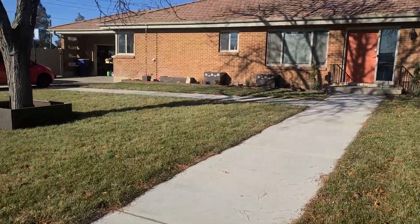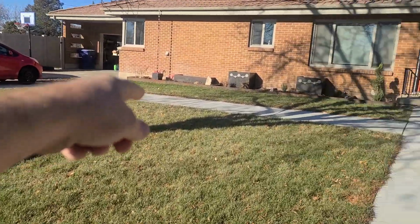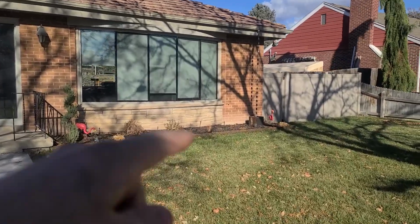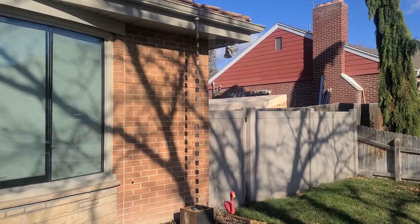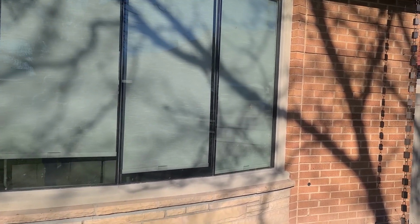All these little metal plant boxes are done by him as well. Then you can see the downspouts that were done as well. Those are pretty neat. Kind of reminds me a lot of what we saw in Park City when I used to live up there. This window is actually a commercial frontage window. If you can tell, there's no little vinyl things in between like you'd see with normal residential windows.